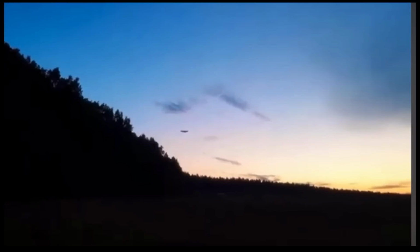Unconfirmed video from an unknown location of what looks to be some kind of triangular craft rotating stationary in the sky. You hear the dogs react. Are we looking at something legitimate? In my opinion, the video seems to match up in all indications. We're looking at something that is actually up in the sky. The question is, Brent, what is going on here?